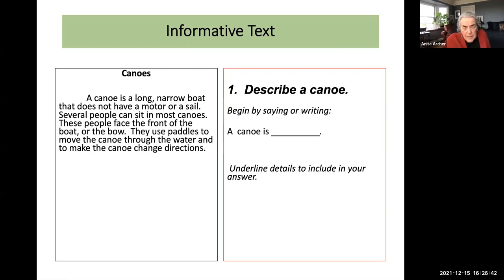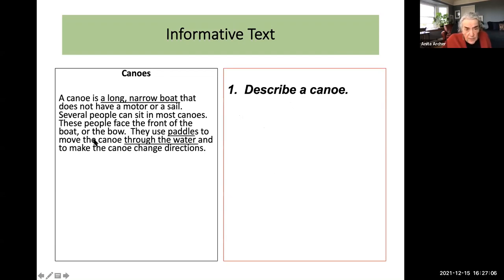So we would read it again. And I said, here's your question. You're going to describe a canoe and read the sentence starter, a canoe is. But first, would you go through and underline the words that would describe a canoe? So the students went through and underlined words. One student underlined long, narrow boat that has paddles and it moves through the water. And then they had to practice to themselves, a canoe is a long, narrow boat that moves through the water with paddles. In this case, I then had them say it to their partner.